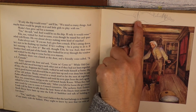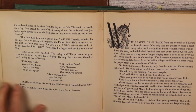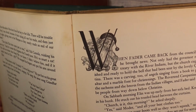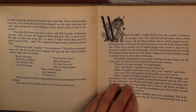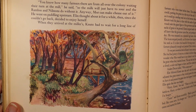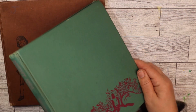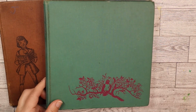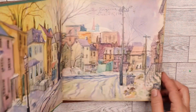And some more decorating from the previous owner. Oh yeah, it looks like this little guy's hanging out there in the letters of the first word of each chapter. But, I mean, the illustrations are beautiful. Let me just peek real quick at this one, this Bright April one. I love the bird and the branches here on the cover.